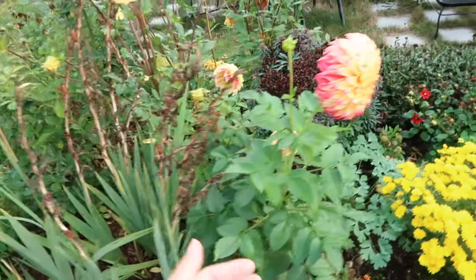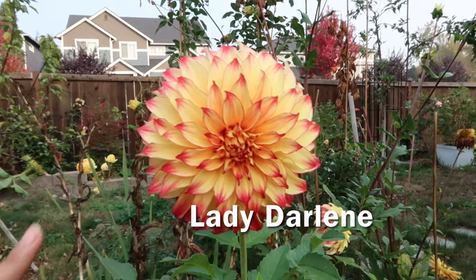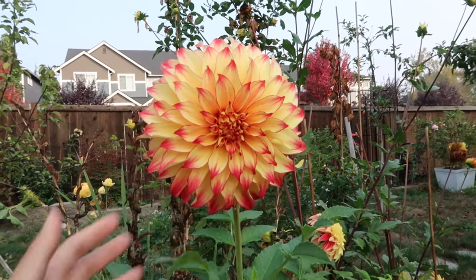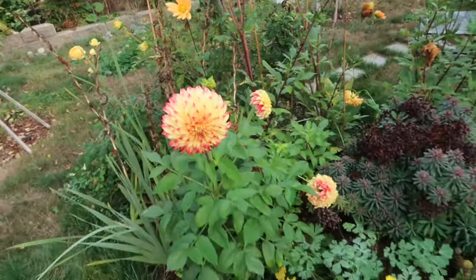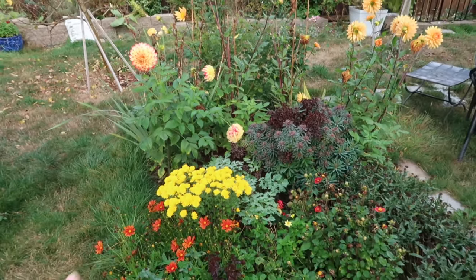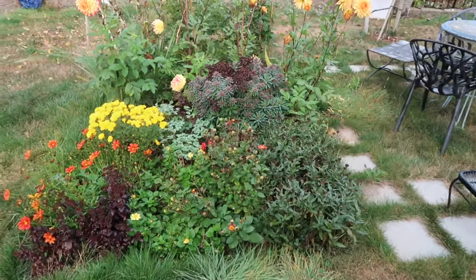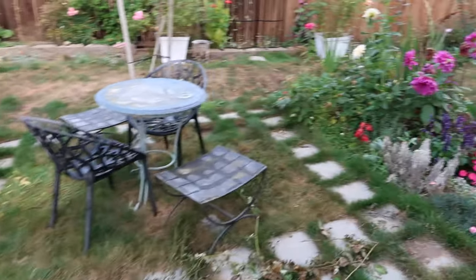Around here I have another dahlia that is a pretty bright yellow with red tips. This is an informal dahlia that is pretty much almost the size of my palm, actually bigger than my palm. It's quite beautiful. So this bed is full of hot colors, as you might already notice, things that are bright yellow, orange, and red. I keep them in this bed that I just dug up earlier this spring, so everything here is pretty much super young still.